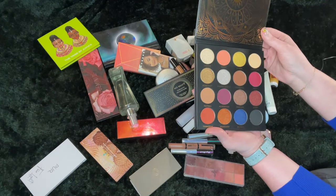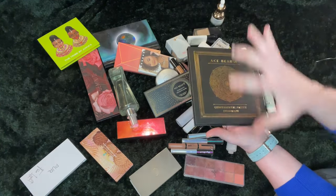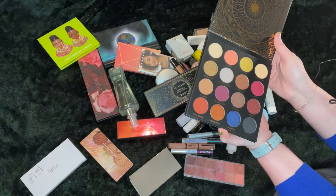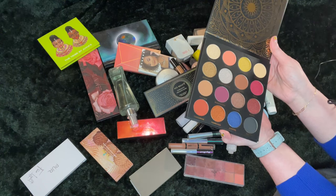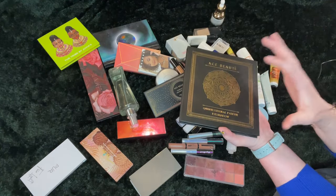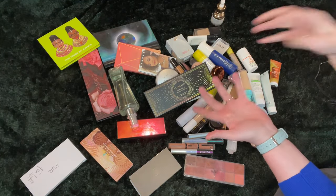I've never even used it, and I could use it, but you know what? It's an Ace Beauté old formula that's not as good as their new formula. It's pretty, but I have so many palettes that this is really just one of the many, and I could be using the ones that I really, really love. I could put this into somebody else's hands that would love it more than I could appreciate it. There's nothing wrong with it. I am just not able to love it like I should love it.